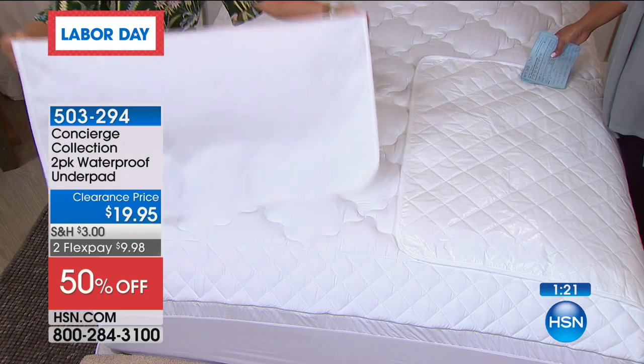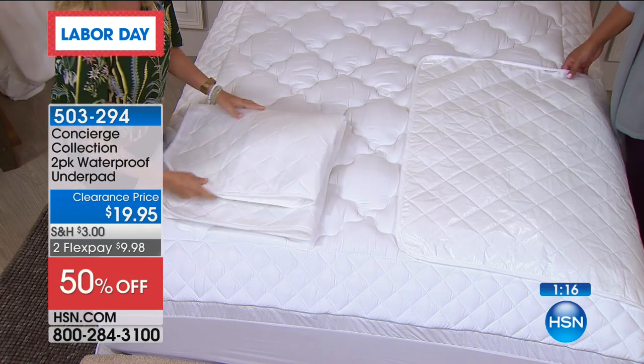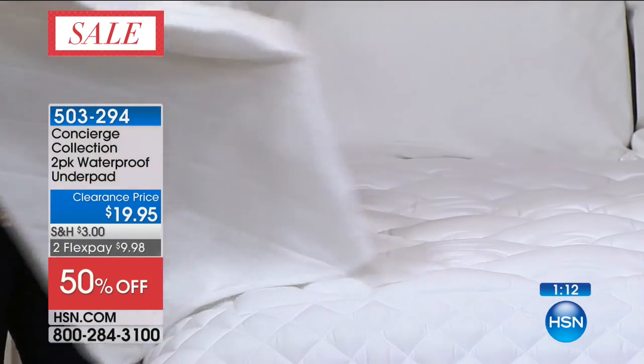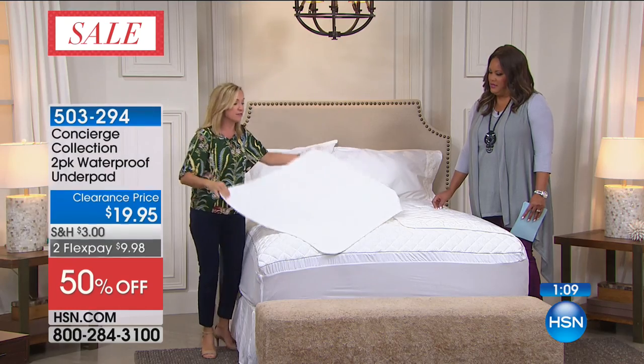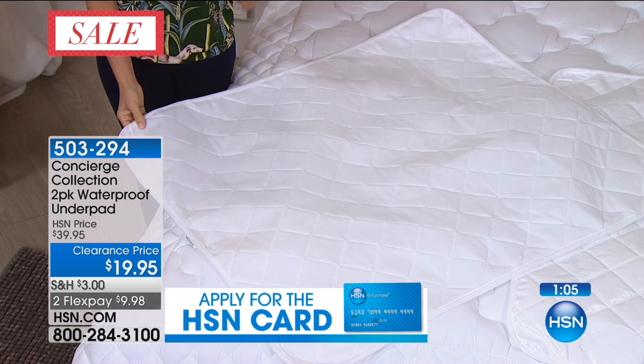I think that's a great idea. You know what I mean? To travel with. What I like too, Debbie, honestly, is you're not stripping the entire bed if an accident happens and taking that mattress pad off and everything off. You just have this one sheet. You're getting two of them so that you can just take it, throw it in the wash, put it back on the bed.